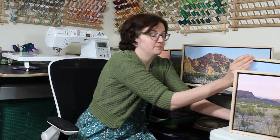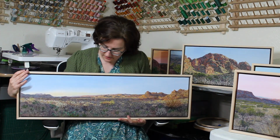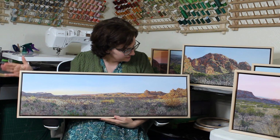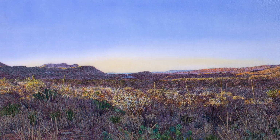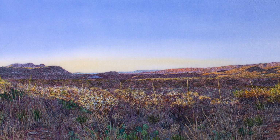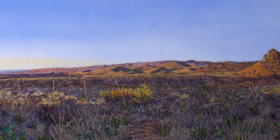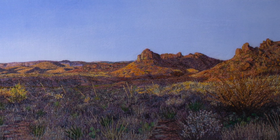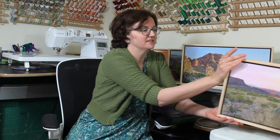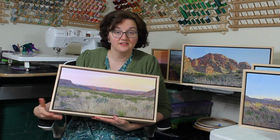The longest piece in this series is this one here, and this is, I think, 33 inches long, and it shows a view along the Mule Ears Trail. And I loved how the light, as the sun was coming up, created these wonderful stripes of light and dark across the landscape.